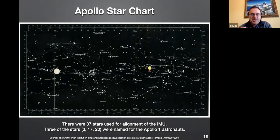So there were 37 stars, and 3 of them they named for the Apollo 1 astronauts. You remember Apollo 1 was the very first mission, but that was the one where the astronauts died in a test just on the ground, caused by a fire in the command module. So they named 3 of the stars in their honor. You can look through here and see if you can find them.